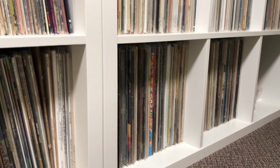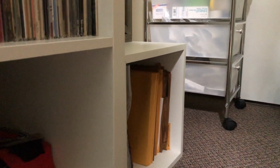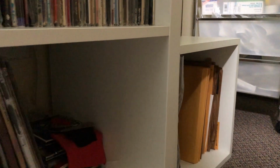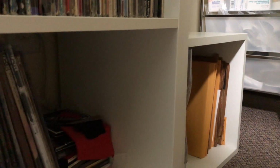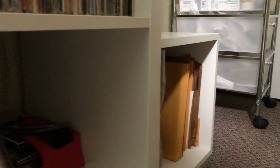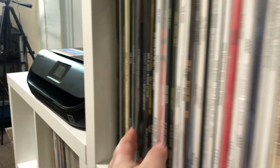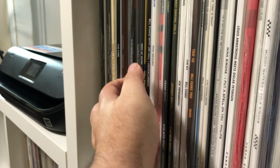Down into these bottom cubes here, and into that third cube that actually has Neil Young and then some odds and ends. And then all the way over there, there's a single solitary cube that has some 10 inches and my 78 records, shellac records there. And then it's just some medical equipment for my son. But in here, so let's see, just pull out some stuff.